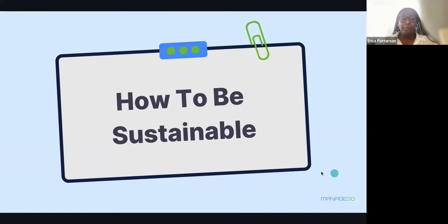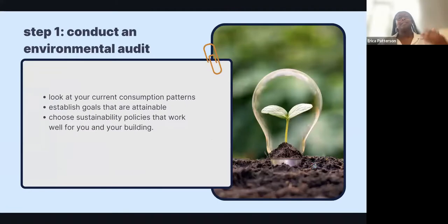So step one, what we want to do is conduct an environmental audit. What this essentially does is look at your current consumption patterns. What are you doing? Where are you using the most plastic? Where can you make changes to be more sustainable? What are your residents' attitudes towards sustainability?